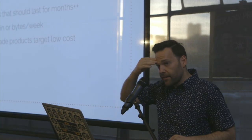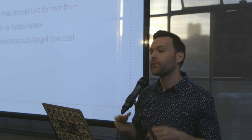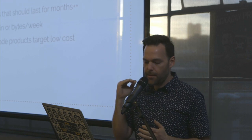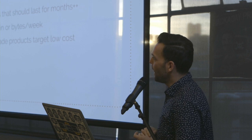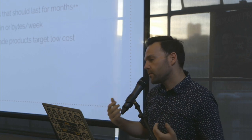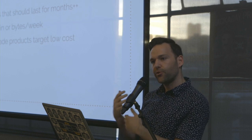The other aspect, and sorry, I added a slide on the way here, is we often think about IoT products as constrained or low power products. So that means they're battery powered devices because they're oftentimes portable or in places that we can't get access to line current. And they should last for months or years. And the side effect of that is they don't have a lot of juice to do other things.